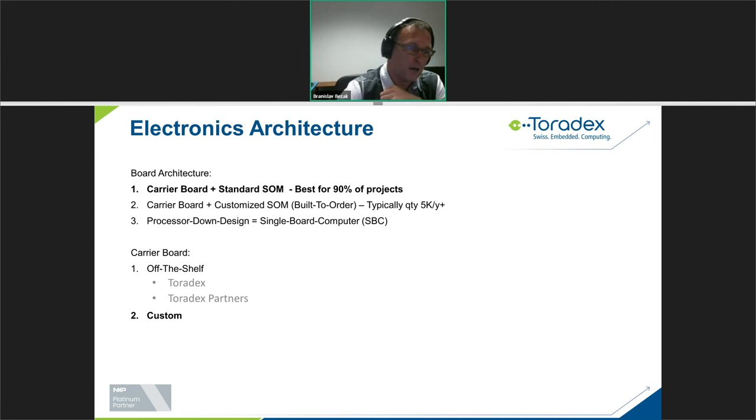Sometimes you can get some savings on unit cost if you make a customized SOM. So there is an option, but typically you need to be at a certain manufacturing volume per year for Toradex to consider that. And sometimes we are also asked about doing a processor down design, where we would take the circuitry from the SOM and put it straight on a carrier board, where you would really create a single PCB design.